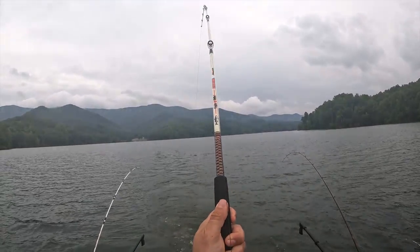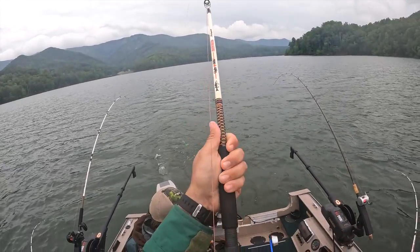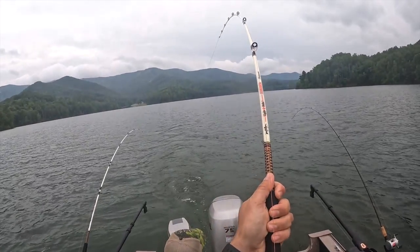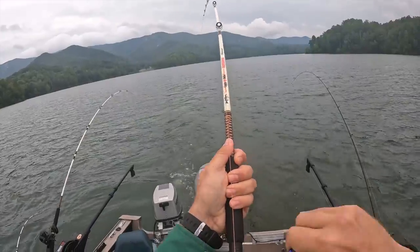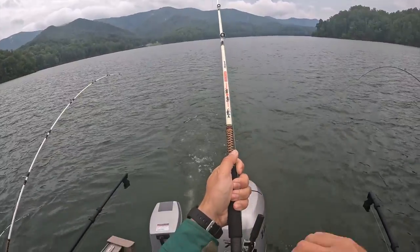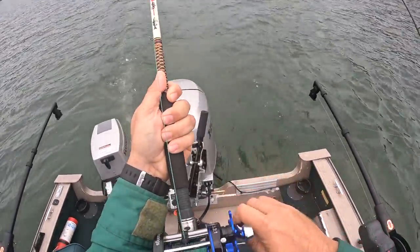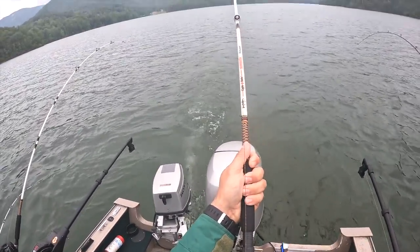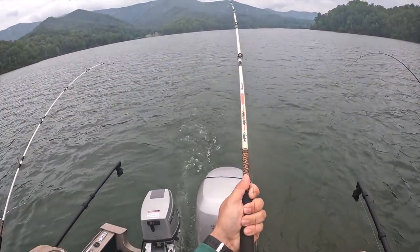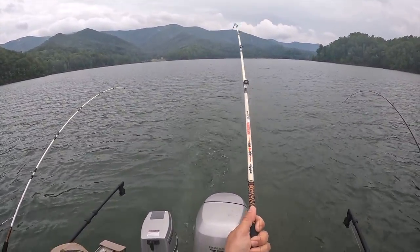Guys, one just took off and it's on the lead core, so we're about to have ourselves a workout. Oh, he's pulling really good. Here we go. Oh man, this is a workout right here. How many colors did you let out of this one? Six or seven. Okay, he's coming in. Oh, okay, he's mad now.